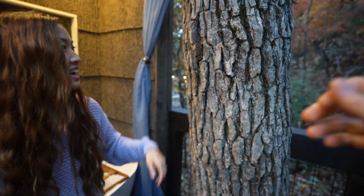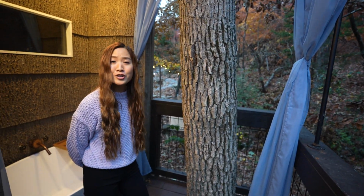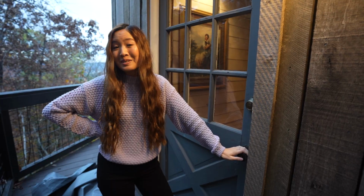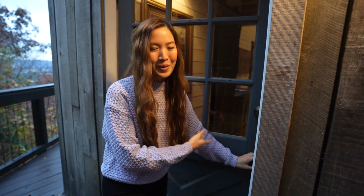Yeah. Pretty neat. It's pretty neat, I will say. I love the tree that's wrapped with it as well. Oh yeah, yep, it just shoots up from the ground. I mean, we are in a treehouse after all. Now, don't you worry, I didn't forget about the upstairs loft. We'll go through the back door and up the stairs.